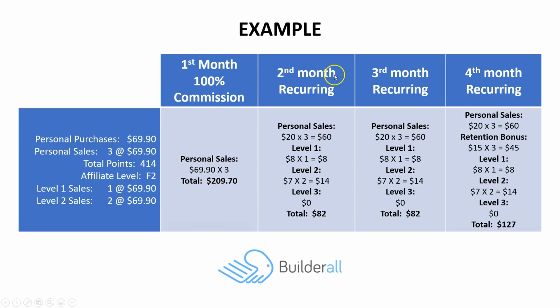Now let's take a look at the second month when you start to receive recurring commission. Remember that recurring commissions only happen if you're an F1 or above, and this person's affiliate level is F2, so they will be receiving recurring commissions on their personal sales and on level 1 and level 2 and level 3 according to the Unilevel bonus chart for this $69.90 plan. So on the recurring commission, on your personal sales, you've got 3 personal sales at $69.90. That'll earn you $20 for each one, so you get a total of $60.